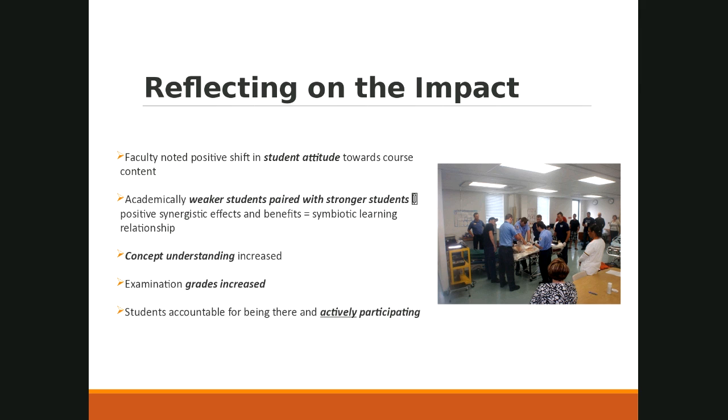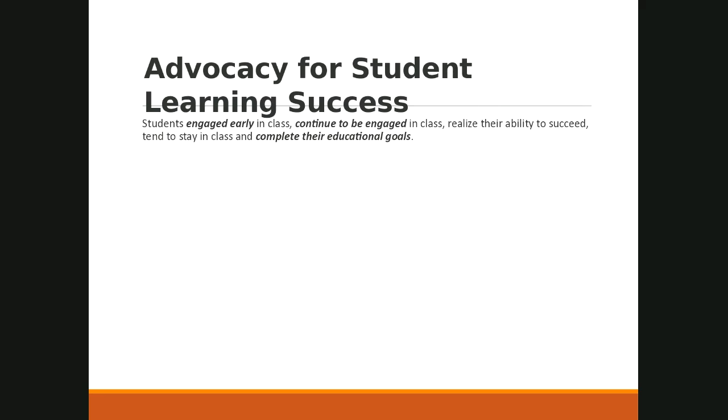Concept understanding is increased, grades have increased, students are accountable for being there and actively participating, and active participation is one of the keys we've noted to help us towards success. Now, students engaged early continue to be engaged, they realize they have the ability to succeed, and they tend to stay in class and complete their educational goals.